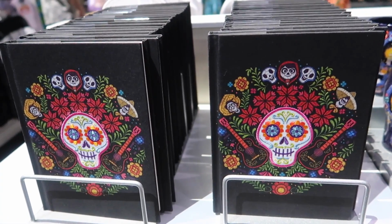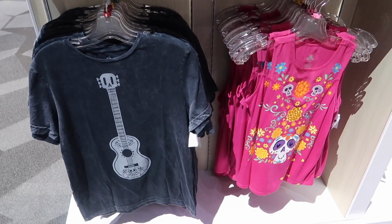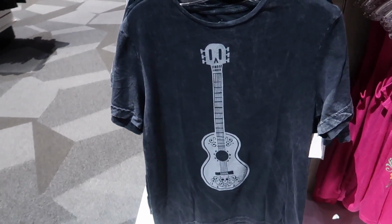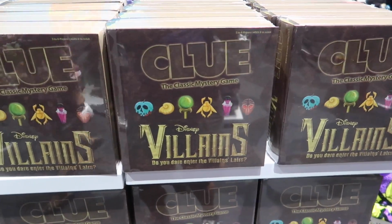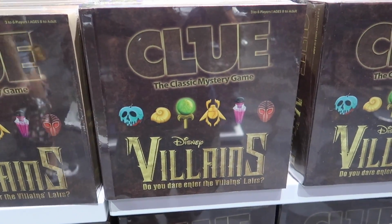And this sketchbook or notepad or whatever is really sweet. I have not seen that either. I'm really digging the Coco here. I like the simplicity. See, I'm a big fan of simple designs like that, centered, not too crazy. Yet another board game crossover. We've got Clue with the Disney villains. I have not seen that. Where have I been? What is going on?